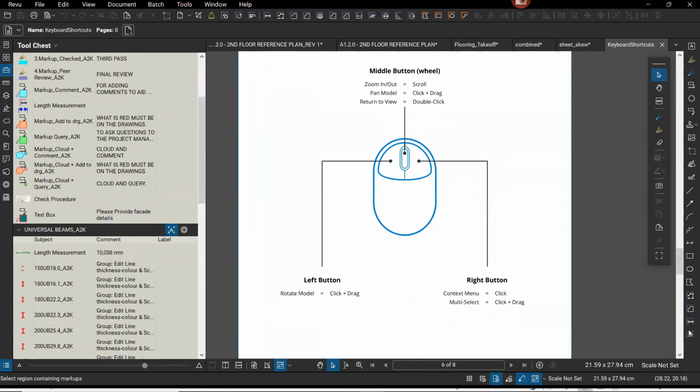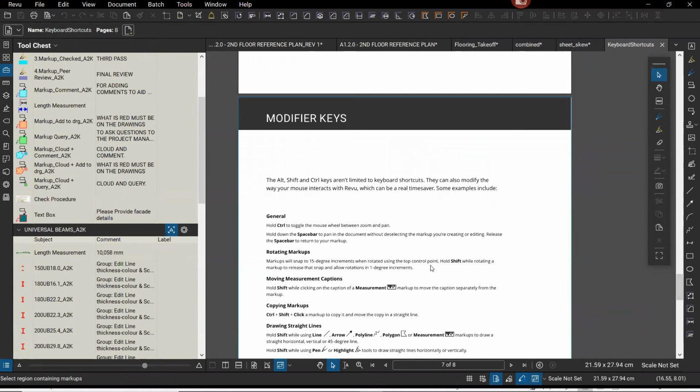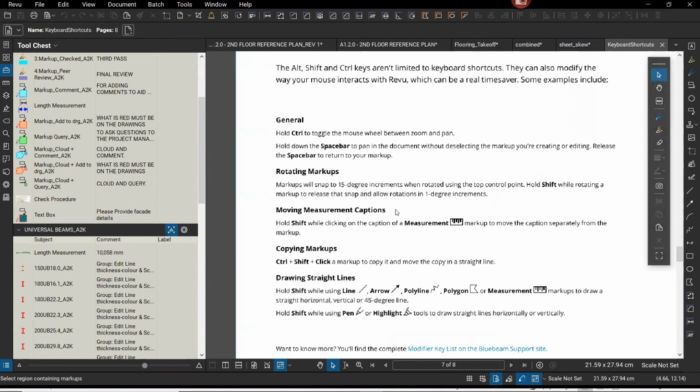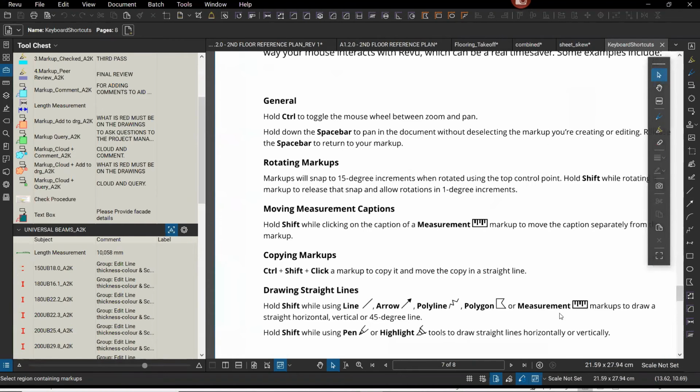I know a lot of people take this for granted a bit. But even just some of those simple things like the rotating markups tip, and even moving some captions, and drawing straight lines. So just a few little tips in that keyboard shortcuts guide.